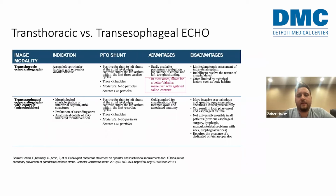The TEE, which is more invasive, can give us more detailed information about the PFO, the structure, and the surrounding structures, and can give us the length of the tunnel, the thickness, and all this information. So both of them are very important studies.